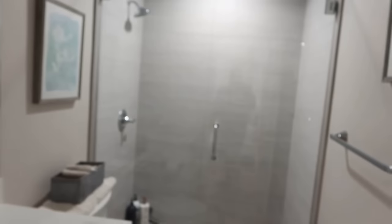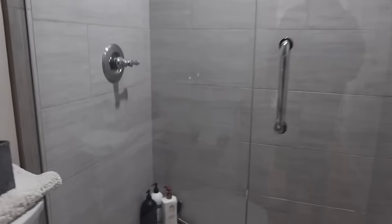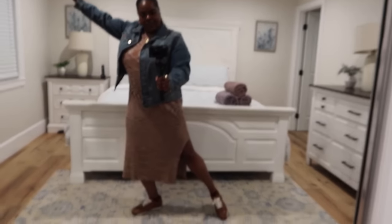Oh, and look at this big bathroom. Damn. They got the big bottles of body wash and shampoo in there, y'all. I gotta show y'all that anyway. This bedroom is beautiful. And look, here's Raggedy Ann. Right here, outfit of the day. Some BS. There I am.